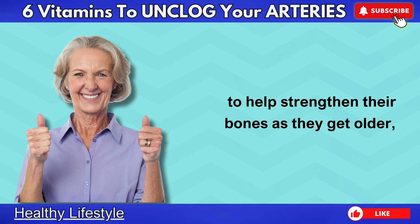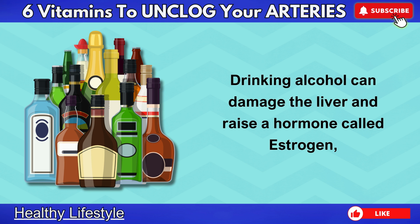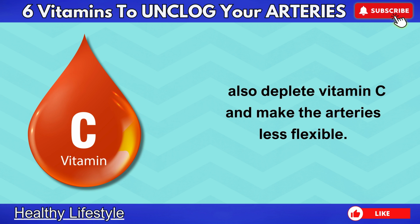Another problem is that people are taking these elemental calcium carbonate supplements to help strengthen their bones as they get older, but this mineral is poorly absorbed and it gets trapped in the bloodstream, forming calcium plaque in the arteries. Drinking alcohol can damage the liver and raise a hormone called estrogen, which weakens the artery walls, making them susceptible to plaque. Also, smoking, vaping, and pollutants that we breathe in can deplete vitamin C and make the arteries less flexible.